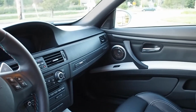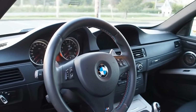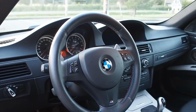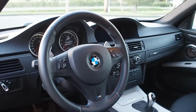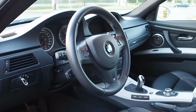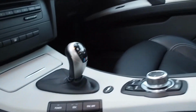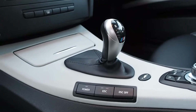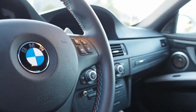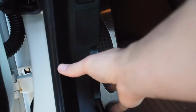This car was a rather lucky find. Found it in late January of this year, and it only has 38,000 kilometers on it. It had under 38,000 when I got it, so that's around 24,000 miles for you Americans. As far as other options, does have EDC, electronic damping control, which I'm happy about. DCT transmission, obviously. White stripes on the back seats as well. And yeah, that's basically it. Pop the hood.